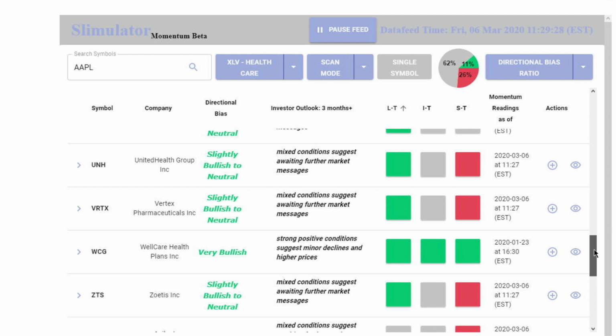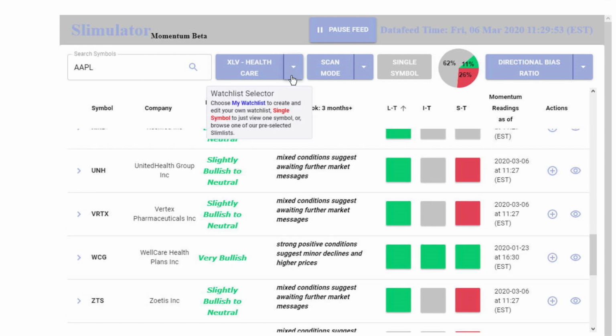So I clicked on long-term positive, and WellCare Health, you can see that all green all the way across, and that is slightly bullish to, well, wrong one, right over there. That one is very bullish right there. So that was probably the best one in here. UNH, United Healthcare, which had a big upturn at the end of the week, still wasn't enough to turn this positive. So it's slightly bullish to neutral in there that we're looking at. So that is a look at healthcare.